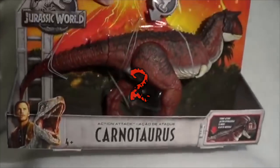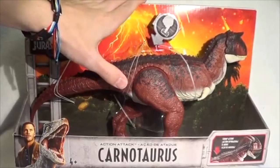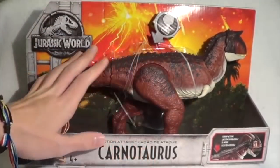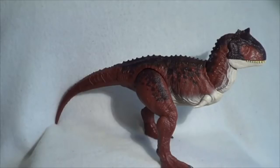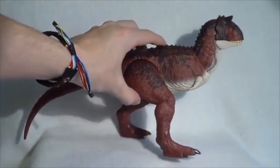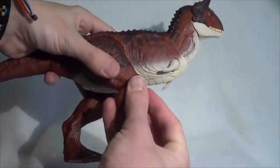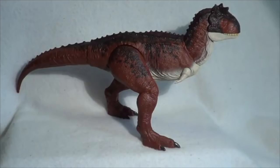At number 2, we have got the Mattel Action Attack Carnotaurus. Now, call me sentimental, but this was my first Jurassic World Fallen Kingdom toy, and it remains my favorite. Carnotaurus is, of course, my favorite dinosaur, so I might be biased there. But just look at the Mattel Carnotaurus. Look at it. It's got everything you need.